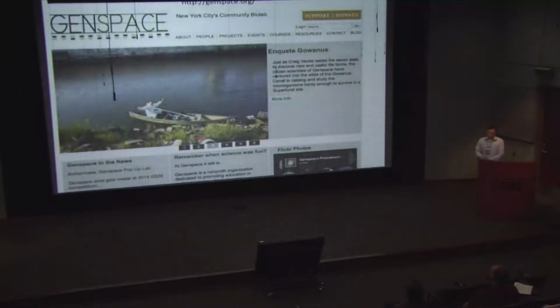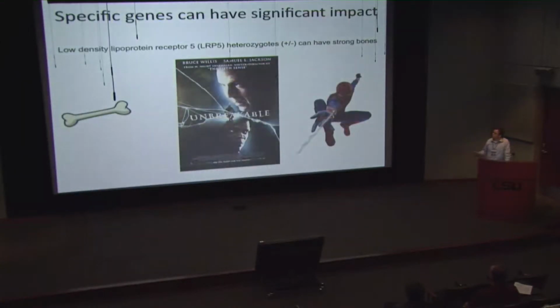So this also blends into citizen science, sort of participatory medicine, or people who want to actually take, for example, their own DNA or their own resources. So in Brooklyn, there's actually a lab where you can buy a lab membership, much like you buy a gym membership. You can go there and do experiments. And so here, for example, if you want to sequence some of your own DNA to see if you have mutations in LRP5, you can do so because you could have really, really strong bones, much like Bruce Willis in Unbreakable, if you want to see if you have sort of superpowers.